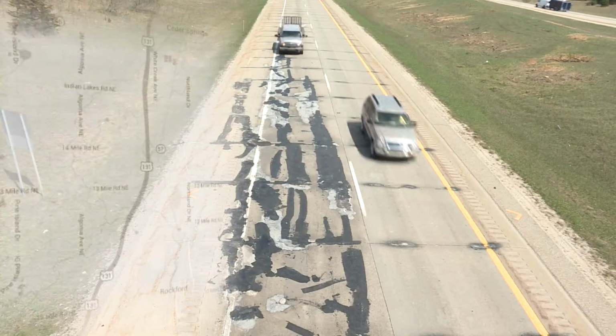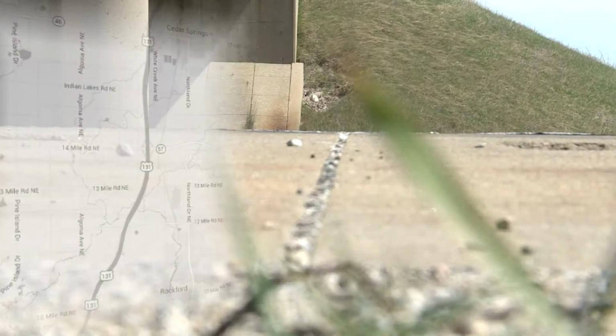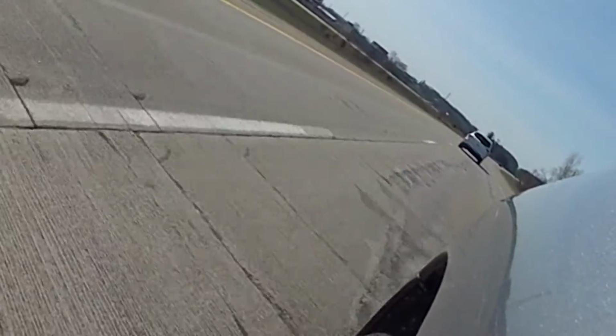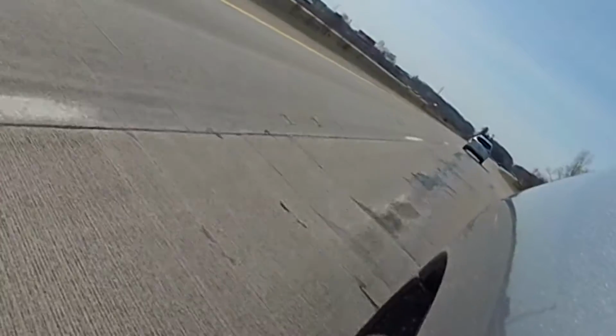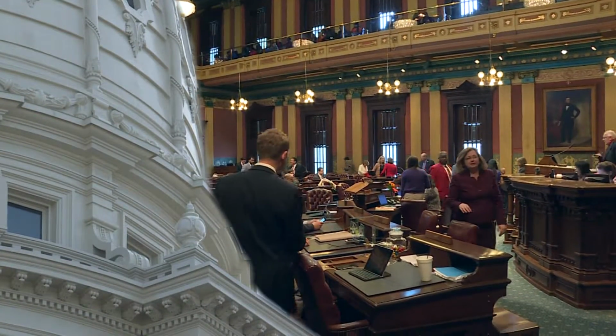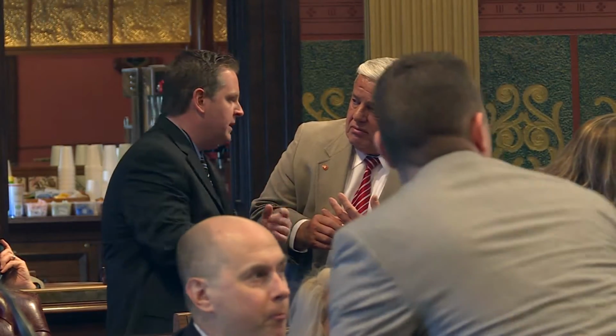US 131 from 10 Mile Road to Cedar Springs, paved in 2001. It's also jacked up and will also need to be replaced at half its life as well. And believe it or not, our lawmakers had no clue about any of this until the WZZM 13 watchdogs gave them the information. It's embarrassing to us. We have egg on our face, and we knew nothing about it.